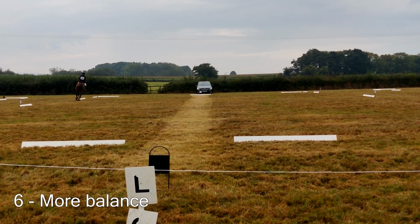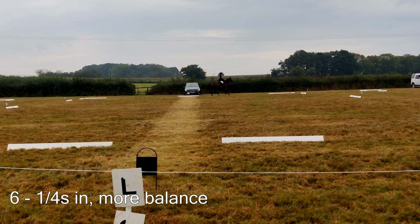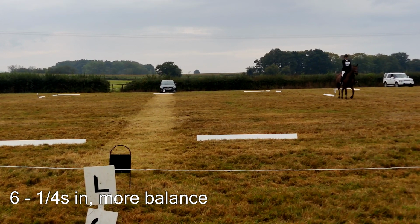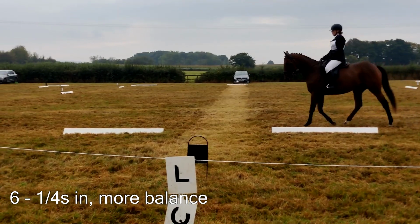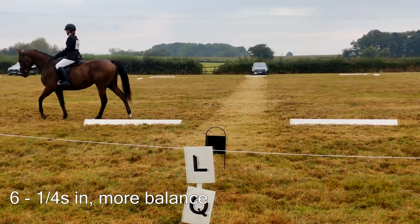So yeah, not too unhappy with that. I'm happy we got in the right lead. And then just when we were going around large, quarters in, and we needed more balance on the down transition, yeah, he just lifts his head up to balance. But when he comes back into trot, his head comes down so nice. Walk transition a bit earlier than I would have liked.